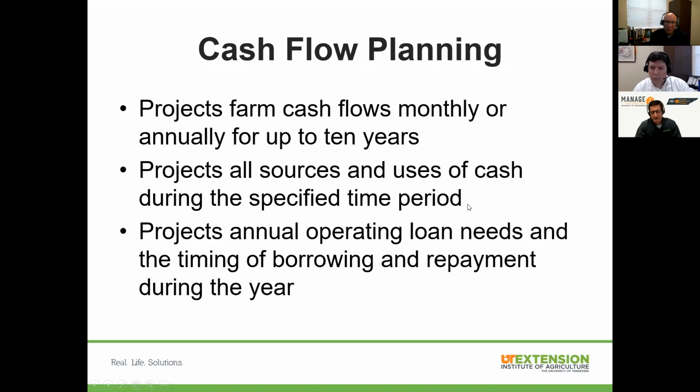Another good aspect of what we do is the cash flow planning, which is really going to need to be looked at when you're adding the value enterprise. We can do monthly cash flows and also annual ones up to 10 years. So we want to project all the sources and uses of the cash during a specific time period. We can do a cash flow at the beginning of the year and also adjust it as we go through the year. Projections on annual operating loans, borrowing, the timing of borrowing, and repayments during the year.